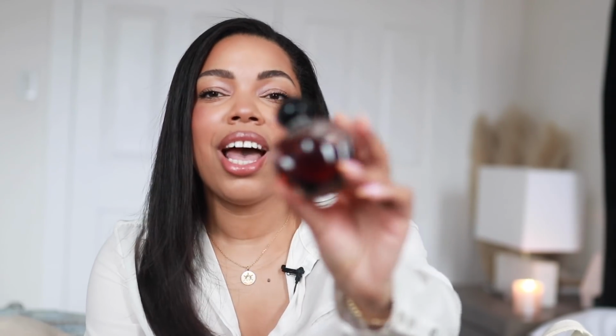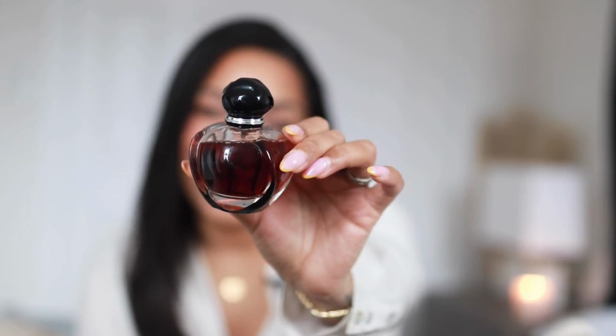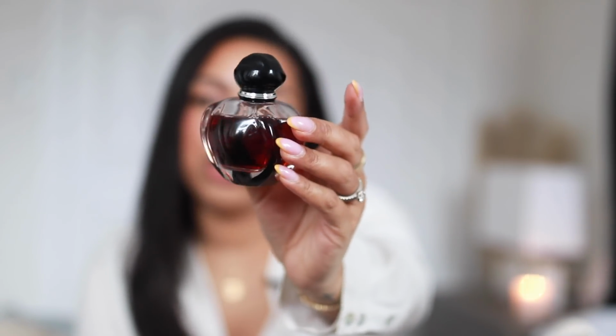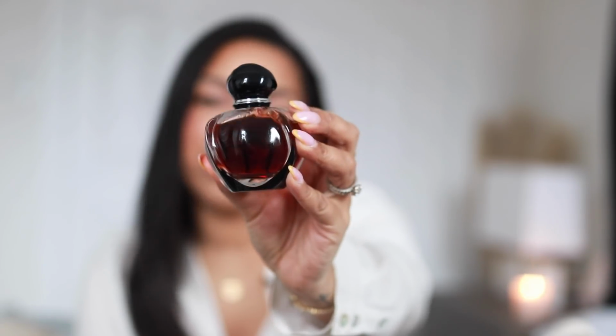Like, I love to pair this up with darker colors because there's something about this one that's very deep and just sensual. It's absolutely gorgeous. The bottle is so pretty, and I love that we can see this stunning deep juice. Like, look at that. You see this bottle and you know what time it is.